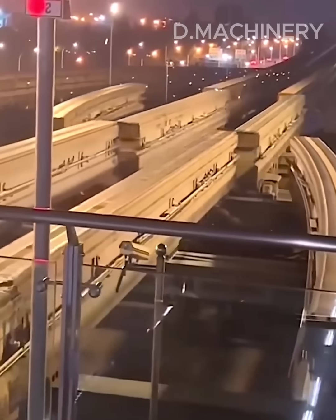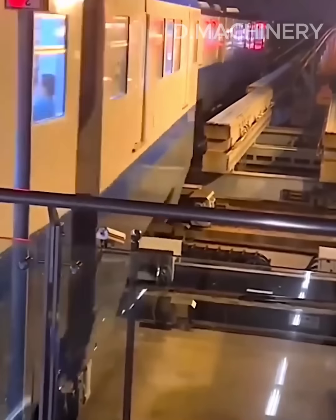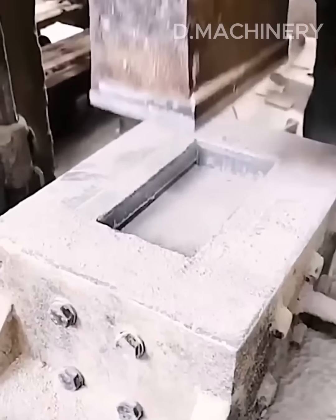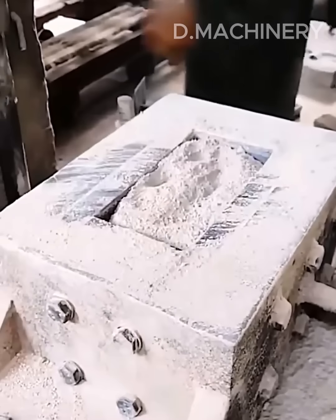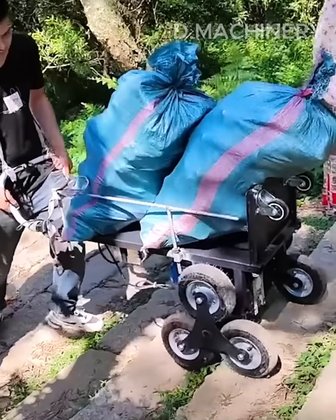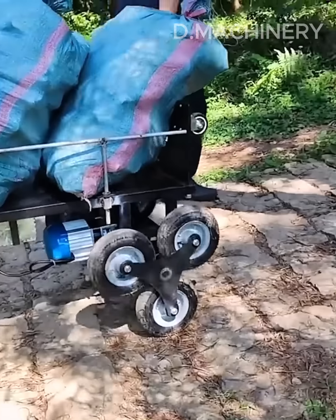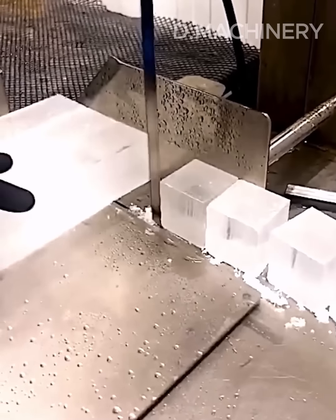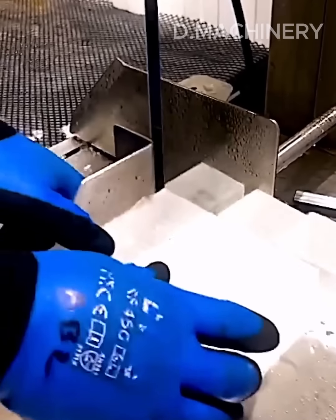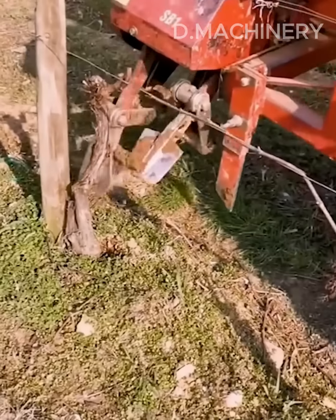Witness the rapid efficiency of train track switching mechanisms. A mold is filled with a dry, cement-like powder before being pressed to form bricks. A stair-climbing lifter with rotating tires eases the burden of carrying heavy vegetable sacks upstairs. The double spade machine operates smoothly to remove dry tree roots.